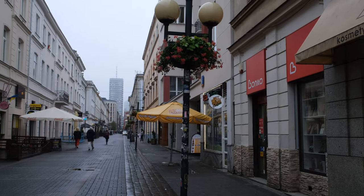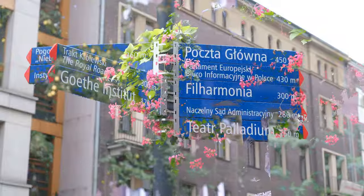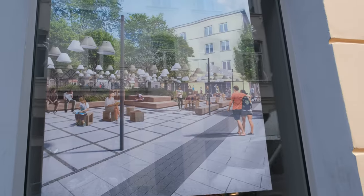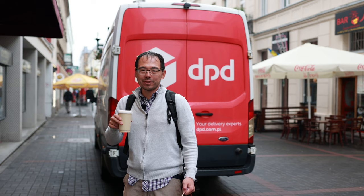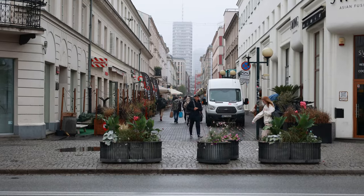This is Chmielna Street in the heart of Warsaw, and it is the main east-west pedestrian route through the center of the city. It's a pedestrianized street, but deliveries are not a problem. During the non-busy hours, there's delivery trucks coming through all the time.